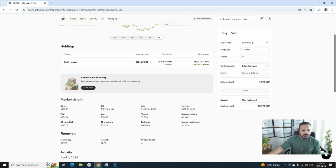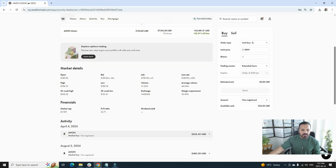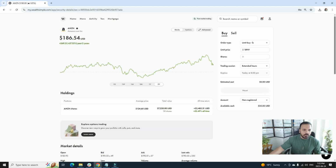It's also not really a dividend stock, it's more of a growth stock. There is no dividend here yet, because all the revenue it's generating, it's reinvesting, because it has a lot of room to grow. So the 52 weeks high was $242, and now it's $186. So guess what? Now you can get this share at a cheaper price, and within a few months it's going to go up again, and you can make a very good return.